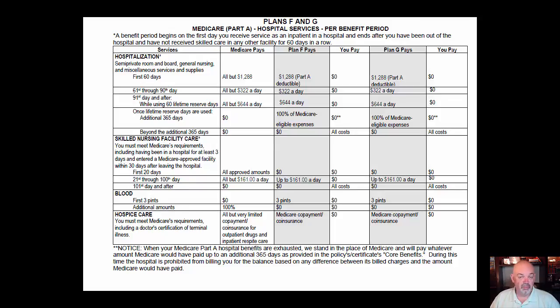Now, except for the skilled nursing facility care, which we talked about, once you go beyond day 100, Medicare is not going to approve anything for skilled care. And so if Medicare doesn't approve it and doesn't pay it, your supplement's not going to pay it either. So that's really the only thing here that's not covered. Just wanted to point that out to you.